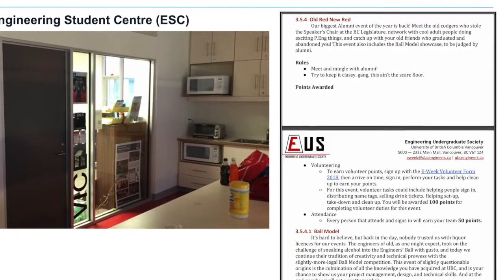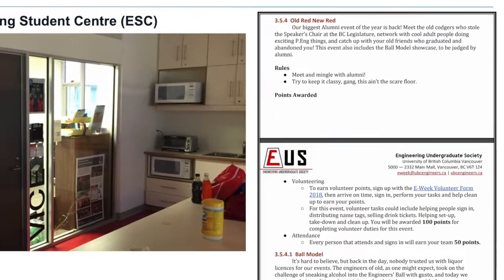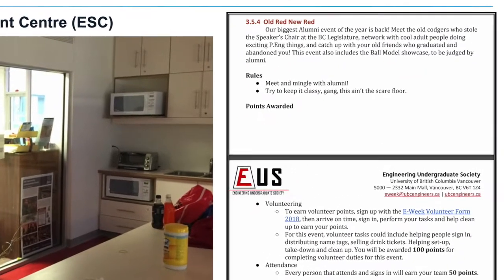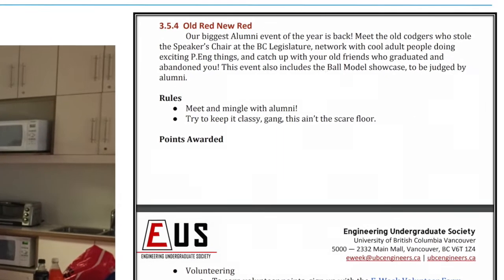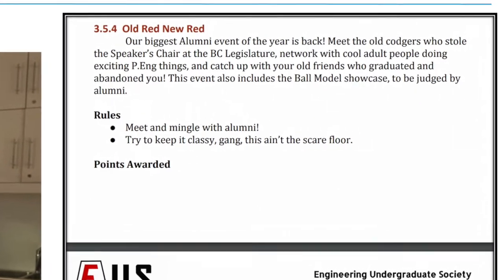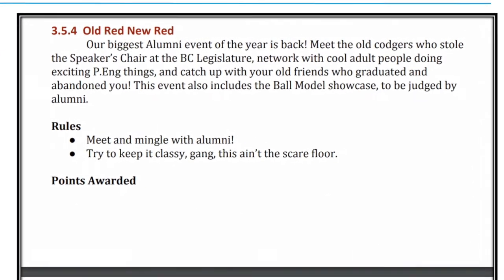Upstairs is where the EUS executive offices are located. Yes, they do actually have offices, and also a kitchen area for those late night event planning meetings. The building takes center stage during Engineering Week in February.